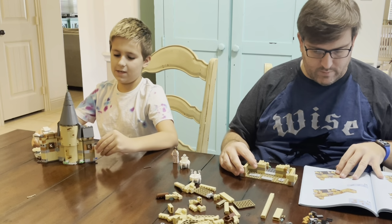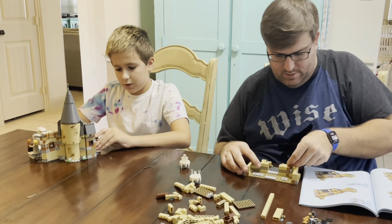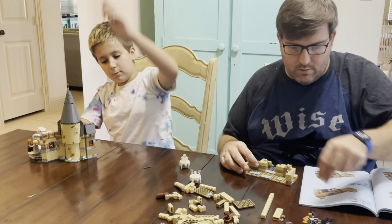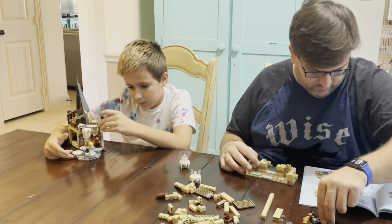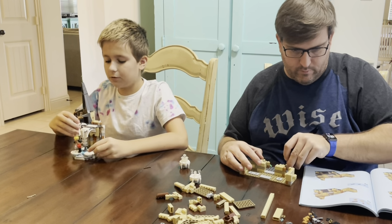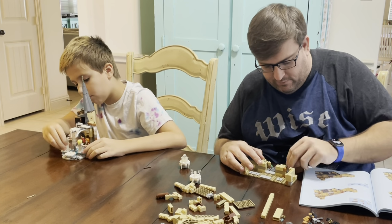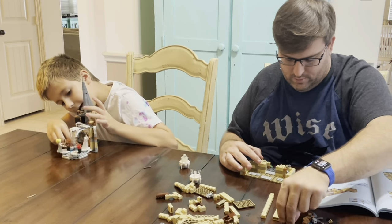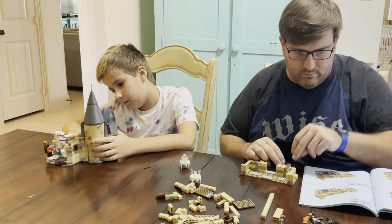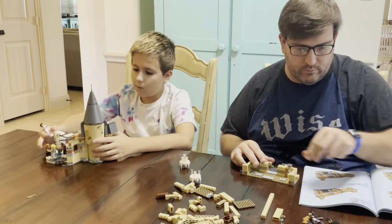My booty is planted in my seat. Good. And I don't know where she should go, to be honest. It's a tough one. I'm surprised they didn't put a Hagrid in this set, though. Yeah, I guess they felt like 8 minifigures was enough. Not 9, apparently. I think it was the last one that we did, the Great Hall. Didn't it come with 10? Yeah, but we only got one.